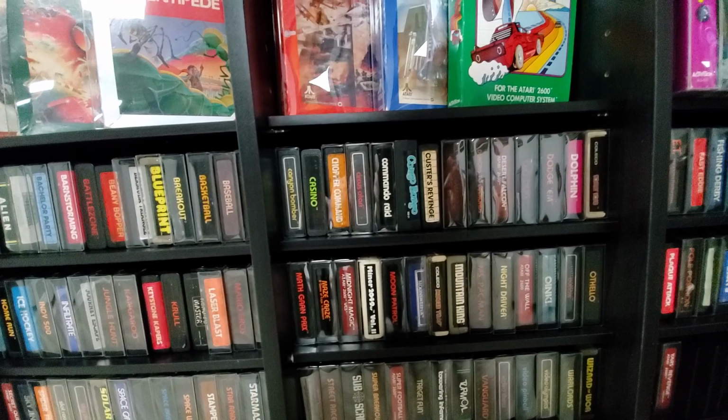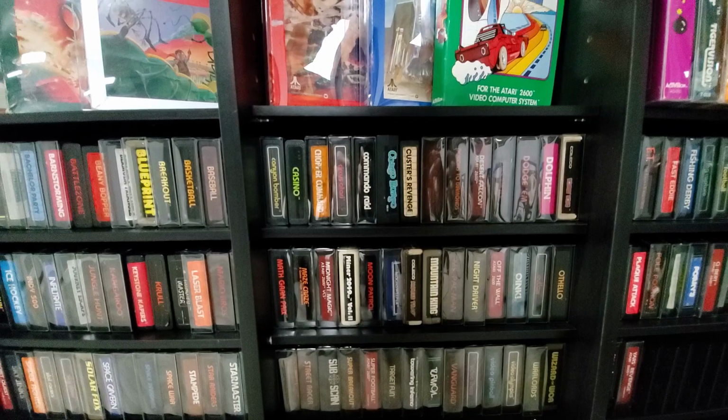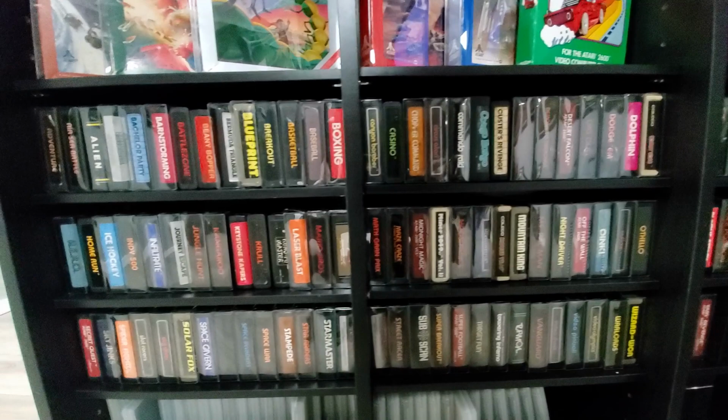I hope my daughter doesn't find that one down there, but it's so primitive and low bit, I don't know that she would even be able to tell what's going on. There's also Custer's Revenge. I picked that up at the Southeast Game Exchange. I didn't really want it, but the guy made me such a good deal on it, I couldn't pass it up.